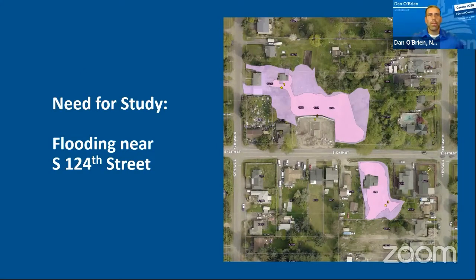Thanks, Maya. So around 2017, the city began receiving reports of flooding and septic backups of 2 homes in the Boulevard Park neighborhood, along with concerns about a new development on 124th that involved clearing, fill, and alteration of a stream channel. In this picture, the two homes that reported flooding are in the generally upper left and lower right portions of the picture, shown being surrounded by the area of flooding that we found in our model, which we'll get to later. The development site is near the center of the image, just north of 124th Street.